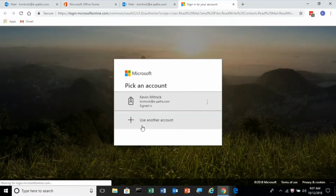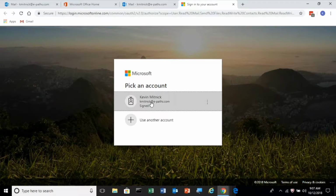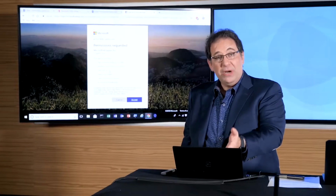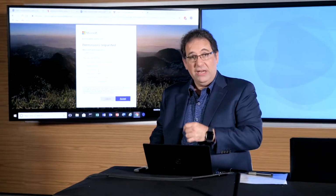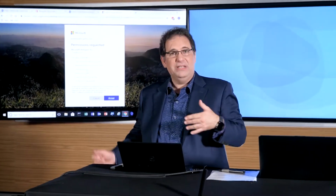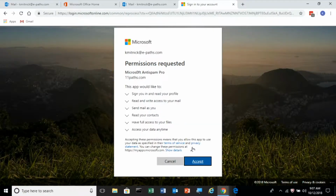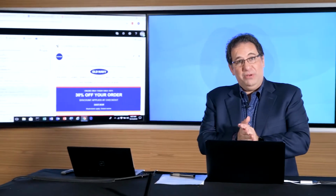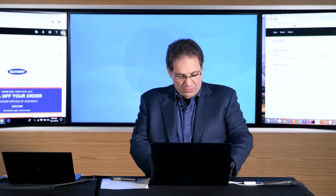It's going to ask me to re-authenticate, which is normal. And then it asks for permissions because Anti-Spam Pro needs permissions to eliminate spam. And an ordinary user will take a look at it and say, yeah, this sounds normal that they need to look at your email, they need to read your email, they need full access and this sort of thing. And as soon as the victim accepts those permissions, it's game over. And now we go to the attacker computer and we're going to refresh.